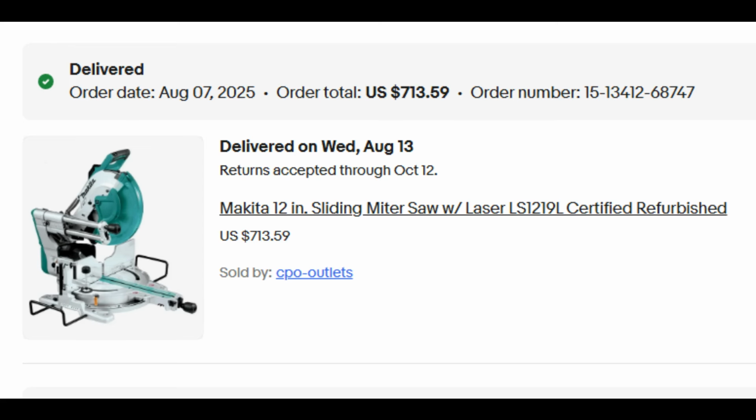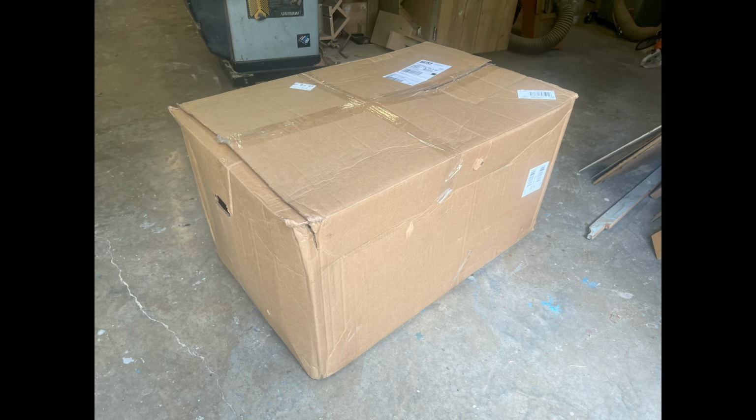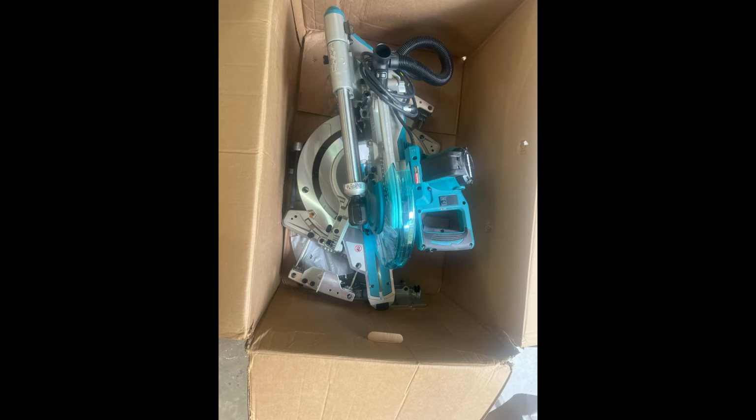I use a miter saw a lot, so I decided to treat myself, but being cheap like I am, I bought a factory rebuilt one, ordered it through eBay, and the company was CPO Outlets. So I got home one day, and by the side door was this box, and as soon as I saw it, I went, oh no, this thing's got to be smashed. And sure enough, it was cracked in a couple of places, and there were some parts in the bottom of the box, and this was not good.